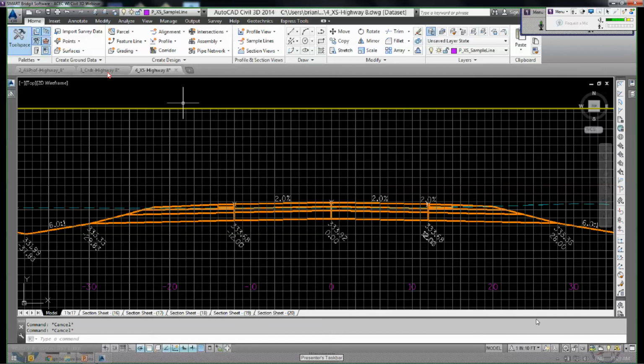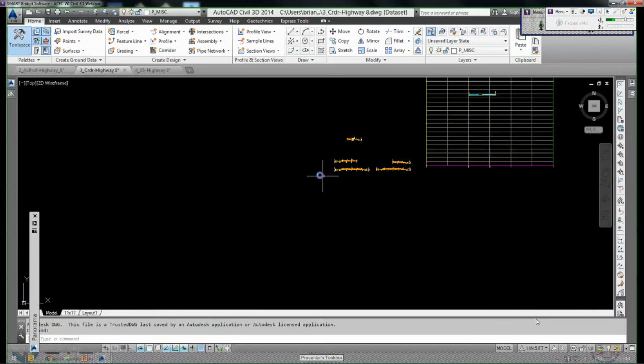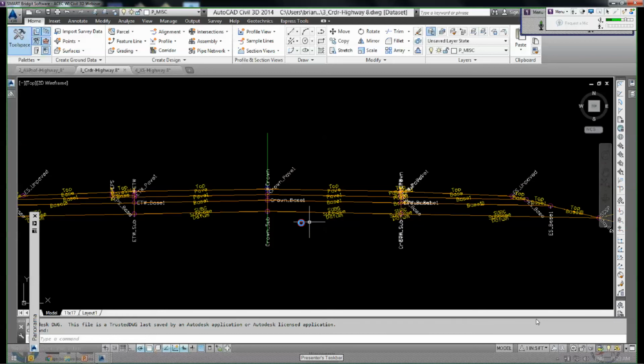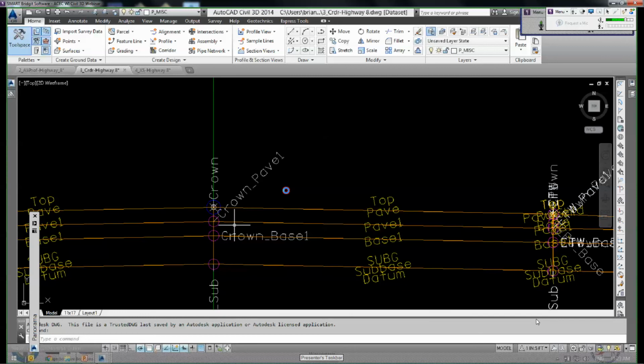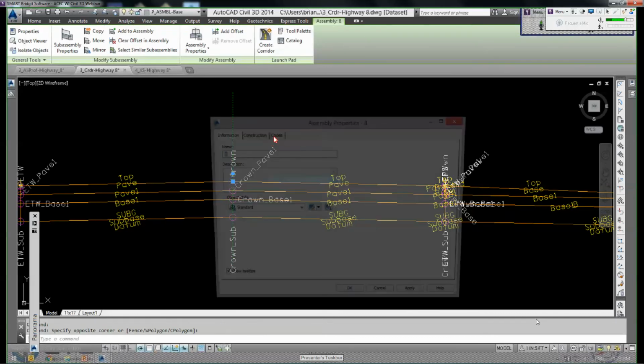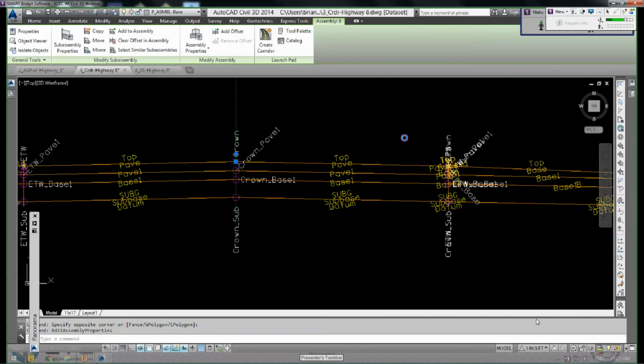If I jump over to my corridor drawing and take a look at some of the assemblies in use here, here's the main Highway 8 assembly. And this is the assembly code set style. What's real handy about this is it's labeling all the codes for you. So you're not going to be able to memorize what all the codes are in all these sub-assemblies, and you don't need to. So come to your assemblies, make sure the code set style assigned to your assembly is corridor proposed point and link codes, okay? And then this stuff will be labeled and called out.